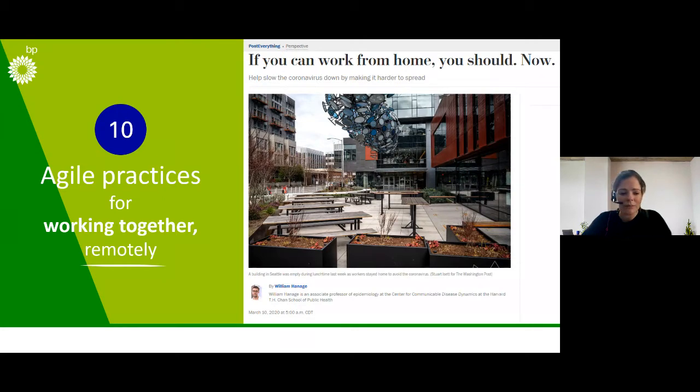And when you think about BP, we're a company of roughly 70,000 people working across 78 countries. And the big reliance we're going to have is about our ways of working and our technology to do that. So our goal today is to share that session with you so you can get a flavor of it, and then hopefully some learnings that you may be able to bring back to your different companies or your teams.